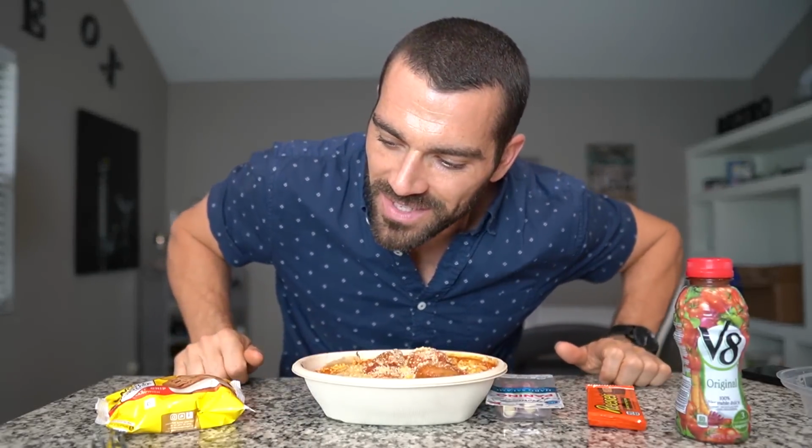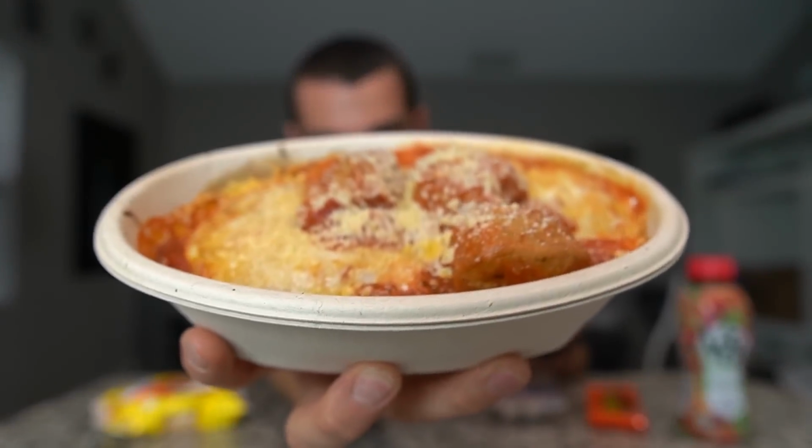Alrighty, folks, we are back for the last and final meal of eating gas station food for the entire day. So we did go back to Wawa because they just had the best selection. I don't know what other gas station you can get a bowl of pasta with meatballs. And it just looks really delicious. So check this out. All right, here we go. Buon provecho.